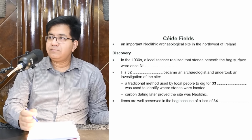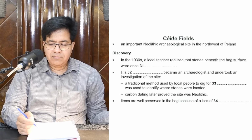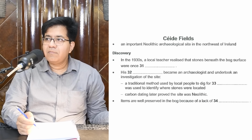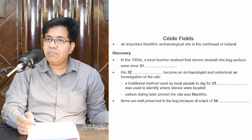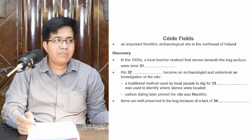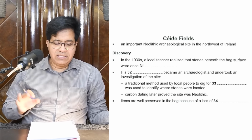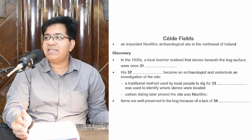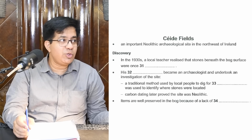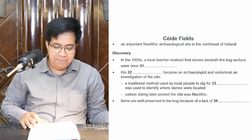He wrote to the National Museum in Dublin to ask them to investigate, but no one took him seriously. It wasn't until 40 years later, when Patrick Caulfield's son, Seamus, who had become an archaeologist by then, began to explore further. Okay, his son became an archaeologist and then he started. So the correct answer is son. S-O-N, son. Okay, good job.